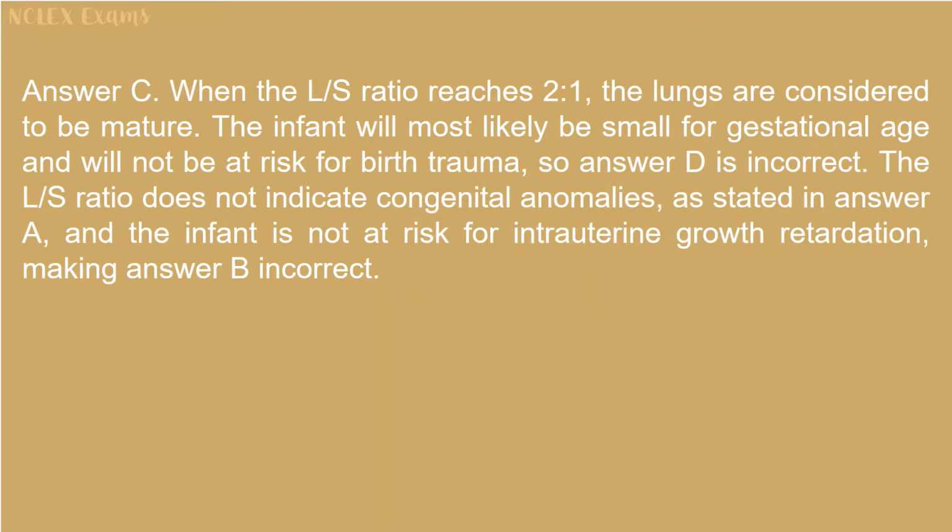Answer C. When the L/S ratio reaches 2:1, the lungs are considered to be mature. The infant will most likely be small for gestational age and will not be at risk for birth trauma, so answer D is incorrect. The L/S ratio does not indicate congenital anomalies, as stated in answer A, and the infant is not at risk for intrauterine growth retardation, making answer B incorrect.